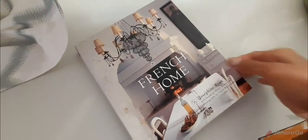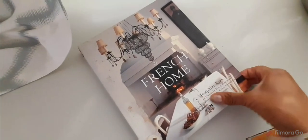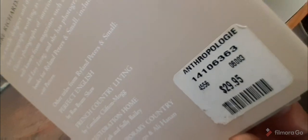Oh, here is something new too, guys. I got this French book from Savers yesterday. I didn't really actually know, look at this book, how much it costs. This is from Anthropologie, y'all. It's $29. I paid half price, so it was $2. This is a really nice book. It has a lot of nice pictures, like home decor. I like it, just simple stuff. So yeah, I'm gonna leave that here.